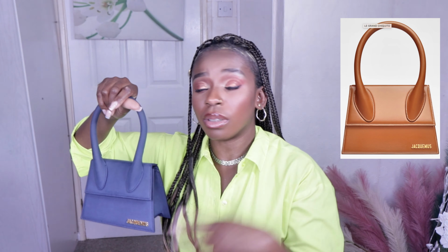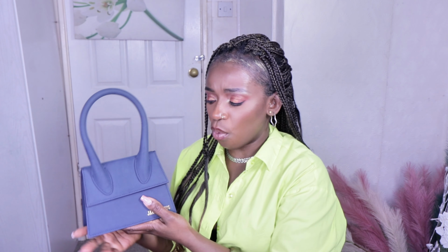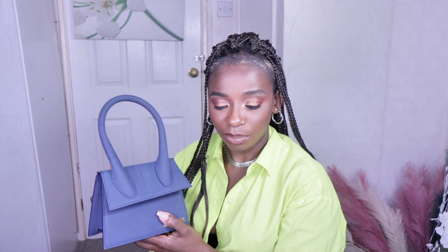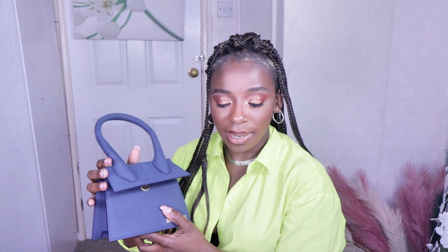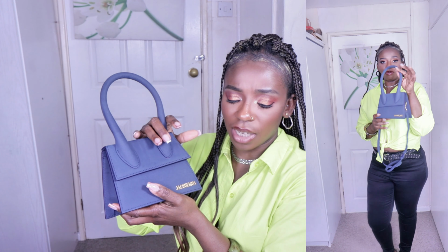I don't want the smaller size because it can't fit anything. The big one is too big for my lifestyle, so that's why I picked this medium one. According to them, it's a signature handbag, rubber size leather and linen bag. It has a reinforced handle, magnet flip closure. You open it, then it's magnet and closes.